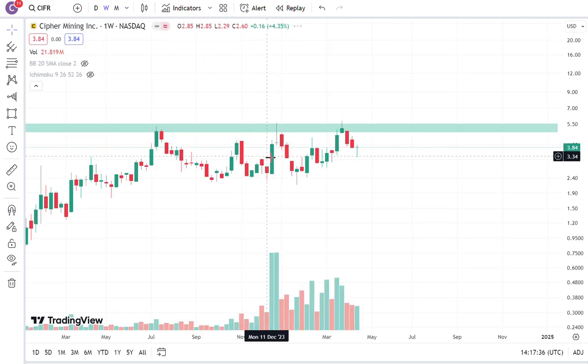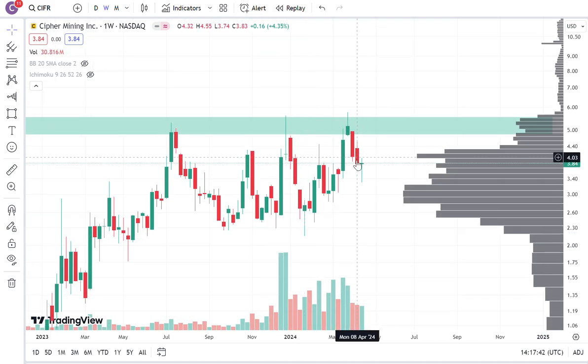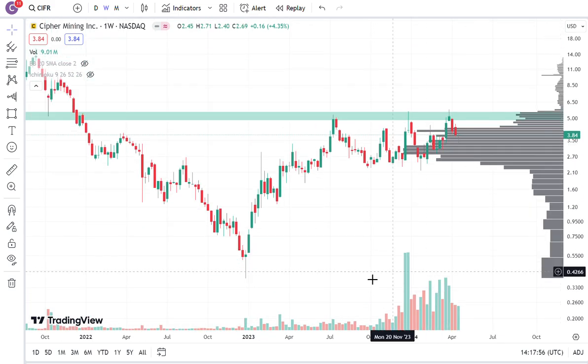I'm going to take a look at the weekly to also show you a few things that have happened. The first thing is this candle over here this week does look like a little bit of a dragonfly candle, kind of a hammer, dragonfly candle, like over here, which marked the bottom, like over here, which also seems to have marked the bottom. So these things are generally pretty bullish.